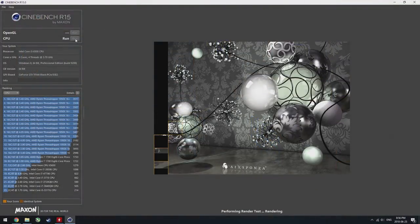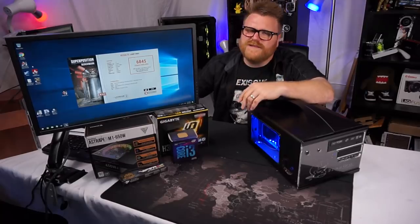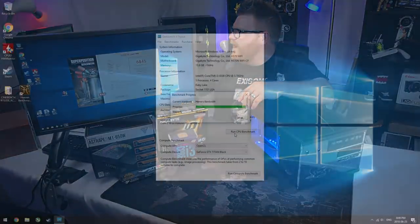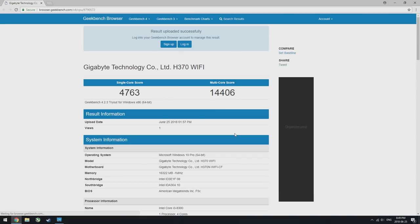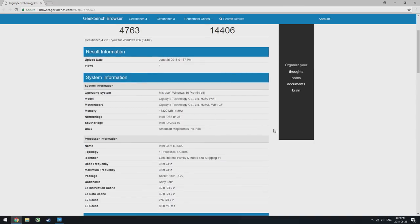We see here that it does over 600 in Cinebench, which is a super good score for a Core i3, especially considering last year's Core i3 probably wouldn't have barely broke 400. So, that's not so bad. And then we got a Geekbench score of 4763, that's a single core score, and then the multi-core score was 14,406, just in case you care.